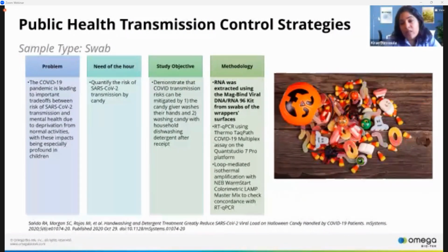So they tried to quantify this risk. And as a study objective, what they looked into was: what if the candy giver washes their hands, and what if the recipient, after getting the candy, actually washes the candy wrappers before opening and consuming the candy. So they looked at the viral load before hand washing by the candy giver and after washing the candy by the recipient.